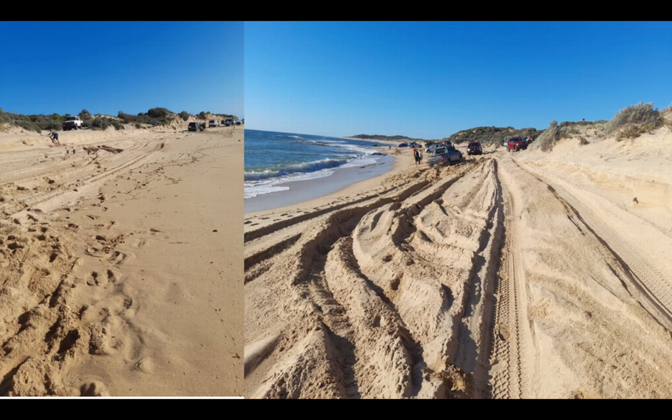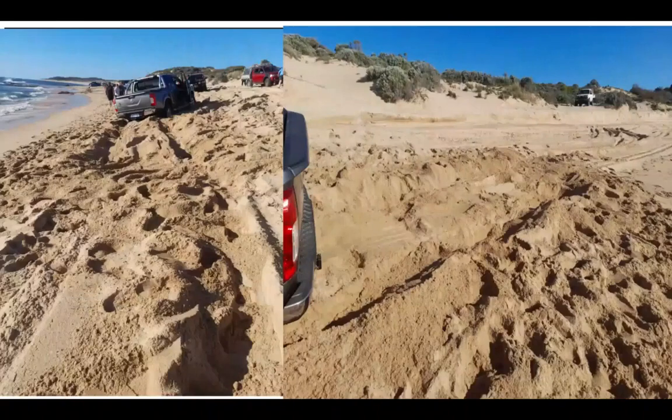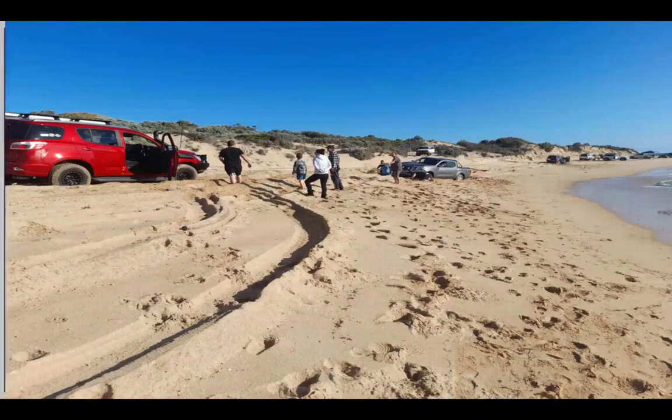And now if you're spinning just your back wheels, you're just digging your bottom in. Spinning on your front wheels, you're digging your front in. So if you're not in the right option, then that's what's going to happen. So if we move ahead, get out of this side, that was the winch person that tried to winch.